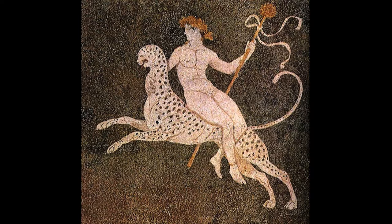This kind of mosaic is pretty like a painting. It's not the traditional black and white pebble mosaic, because we have some color. We have an insert of lead inside to define the muscle and some details of the face.